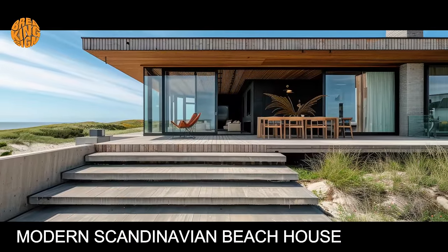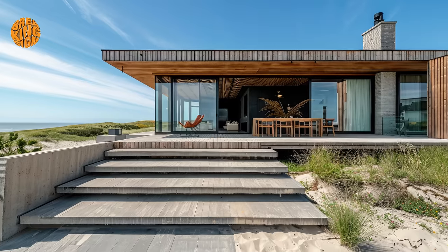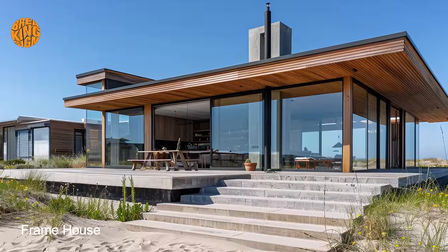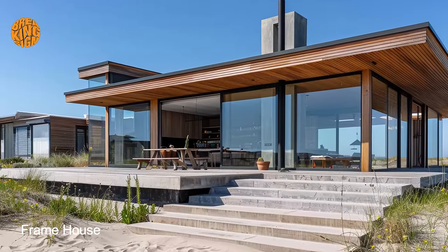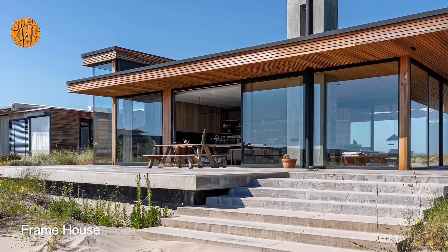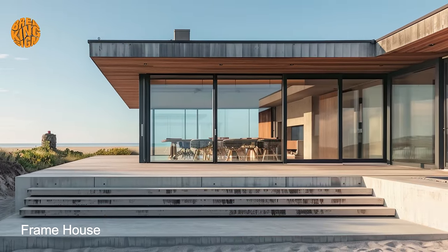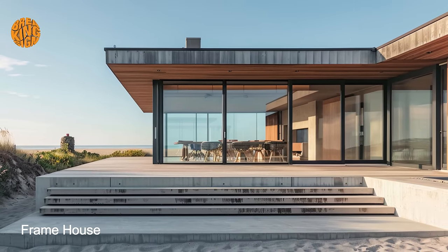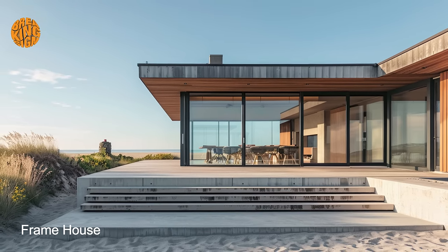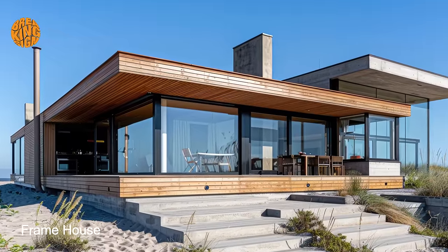Modern Scandinavian beach house. At its core, a modern Scandinavian beach house exudes an air of contemporary elegance while staying true to the minimalist ethos of Scandinavian design. Clean lines, sleek surfaces, and an abundance of natural light characterize the architectural style, creating a sense of openness and serenity that perfectly complements the coastal surroundings.